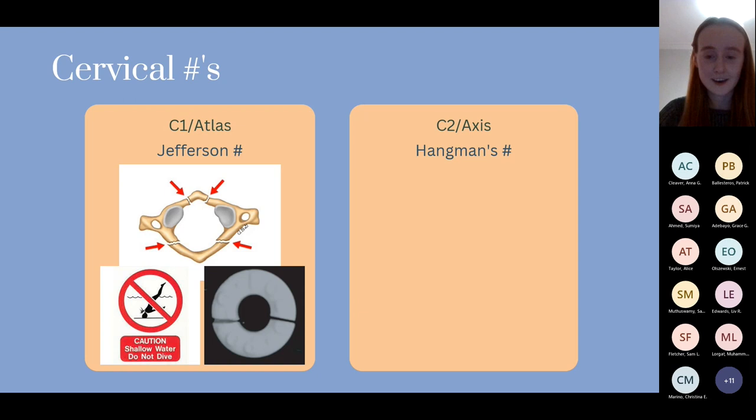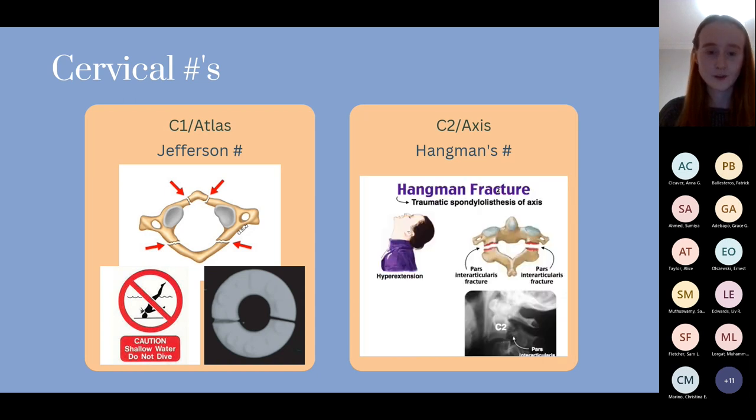Yeah, whiplash, good thinking. Yeah, RTC, really good shout. Anyone remember the anatomy of where the fracture occurs? Is the spinal nerve, spinal cord involved? Yeah, really good thoughts there.